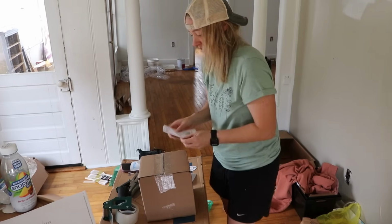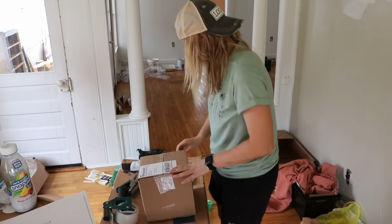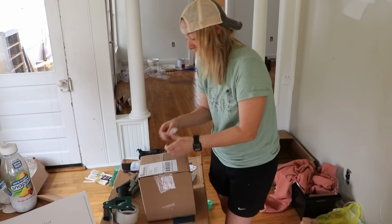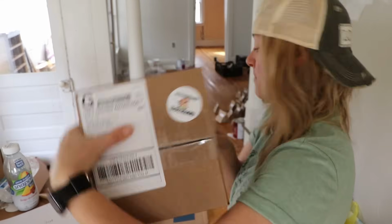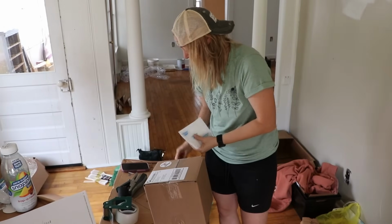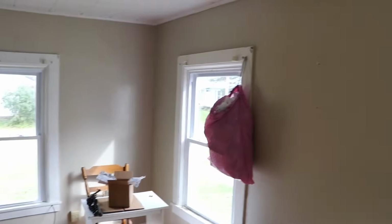Okay, Shannon. And that's what that bag of garbage hanging from the window is for, all of these sticker backs. I don't like to block Shannon's information, so that's what it looks like when it's the 8 by 8. But all of the backs of the labels and the backs of the stickers, that's the garbage hanging there. Yeah, that garbage right there.